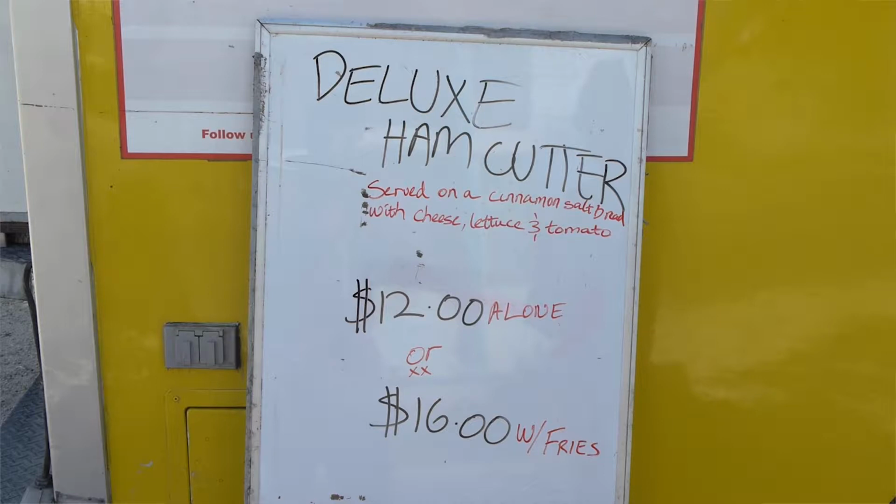So today for lunch, I'm going to be kind of greedy, and I'm going to go ahead and order the loaded fries, which is pretty much the French fries, but it has chunks of ham as well as tomato ketchup, mayonnaise, and a Barbados rum sauce. I'm also going to order the Bajan fish ham cakes and the lamb burger with that cranberry infused coleslaw. And I also noticed here on the menu we have the deluxe ham cutter served on a cinnamon salt bread, yummy, with cheese, lettuce, and tomato. So I'm going to go ahead and order those three, and I'll be right back with you.